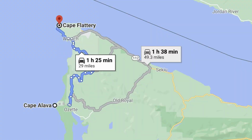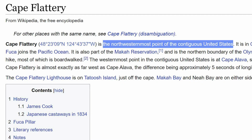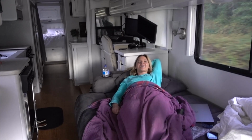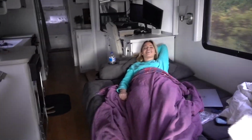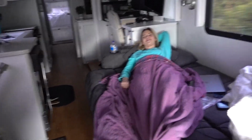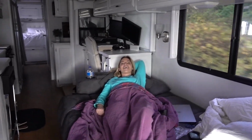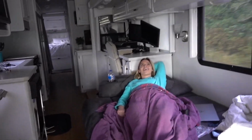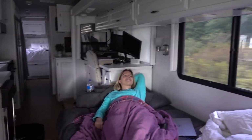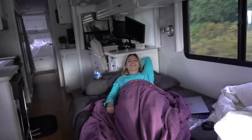And we have officially decided we are carrying on and we are going to the northwesternmost point of the United States, which is Cape Flattery. And maybe we'll see a whale! And then we'll say, we're having a whale of a time! And then we'll say, whale are ya? And then we'll say, whale, whale, whale, what do we have here? Oh, we're having a really great time!